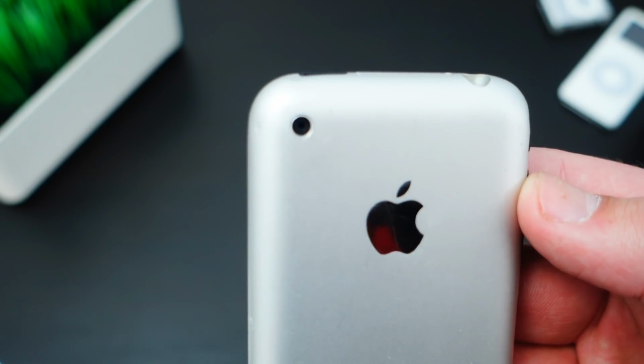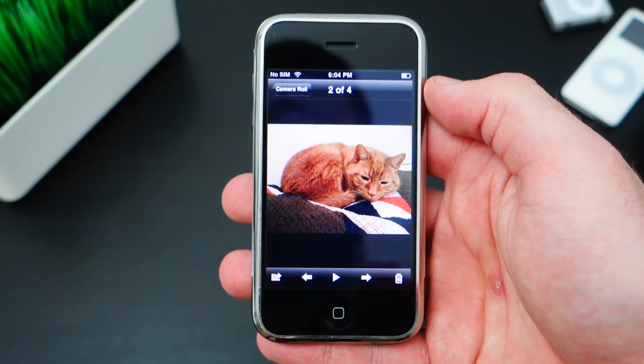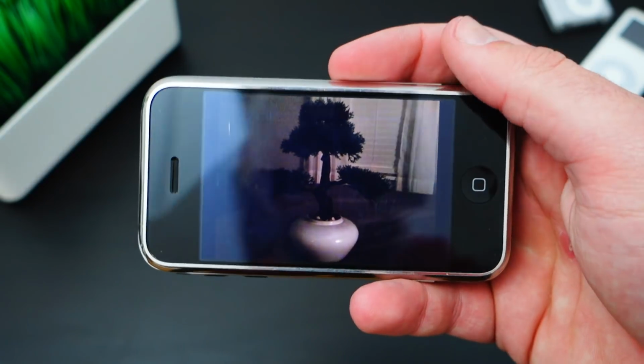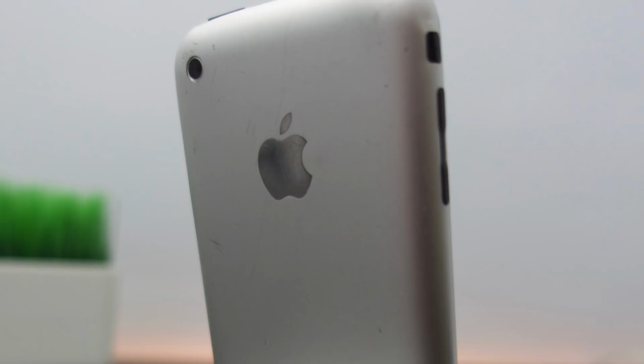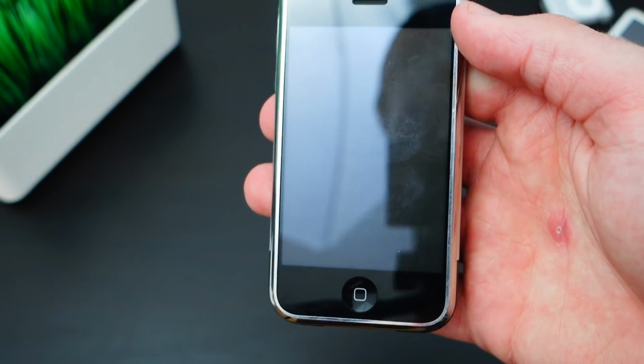We also get a 2-megapixel camera, and although it doesn't have flash or video recording, it does take some nice photos with great color reproduction and decent resolution, but definitely suffers in low light conditions. There's also an Apple logo with a mirrored finish instead of the backlit logo that we're used to seeing on Apple's notebooks. Now let's take a look at this beautiful screen.